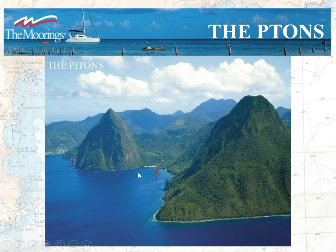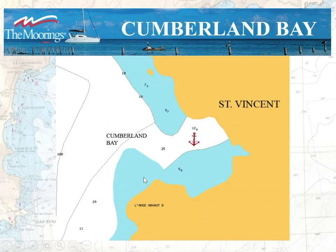When sailing south to St. Vincent, we recommend you take an early start, as the distance from the Pitons all the way down to the point of St. Vincent is about 30 nautical miles, which will take about 3.5 hours of sailing. You'll come across on a heading of 205 to 210, which will set you in the right direction, taking you down to the west coast of the island.